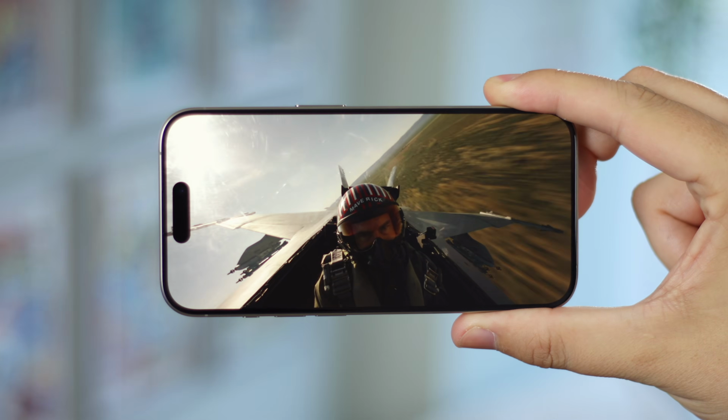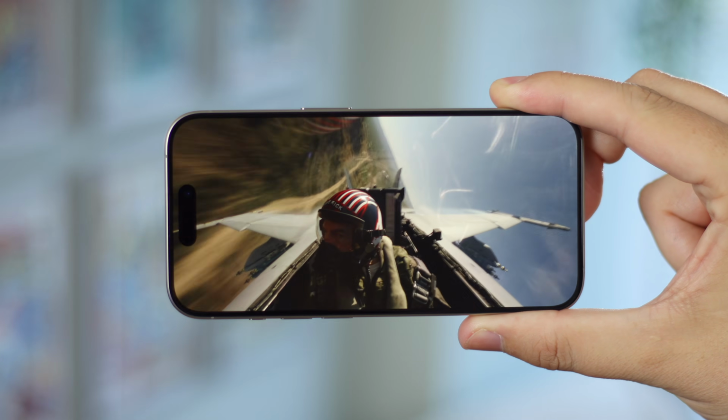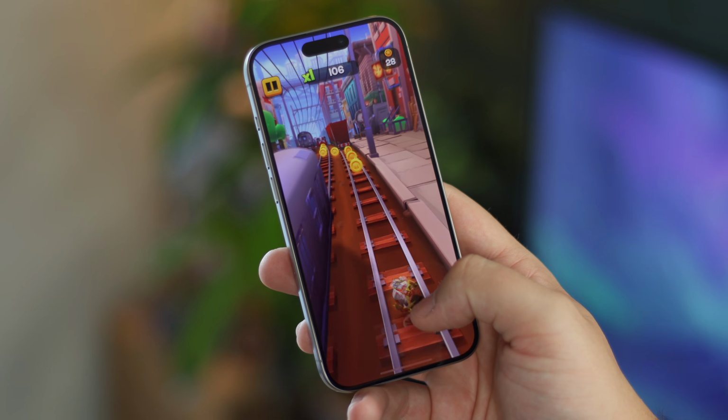It is a pleasure to use this display on a daily basis. Videos look amazing whether you're watching something on Disney+, Netflix, YouTube, games look great as well, and obviously all of your photos and videos that you take with the device look amazing as well.